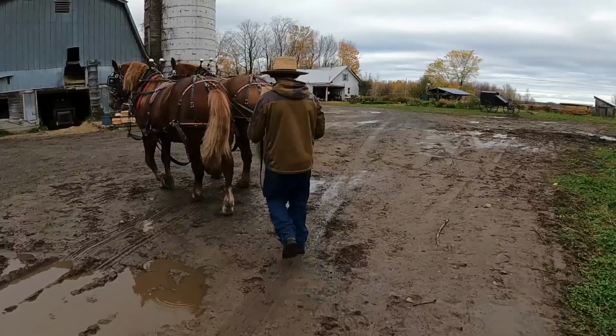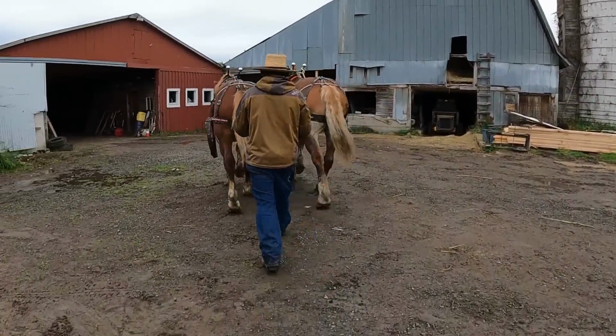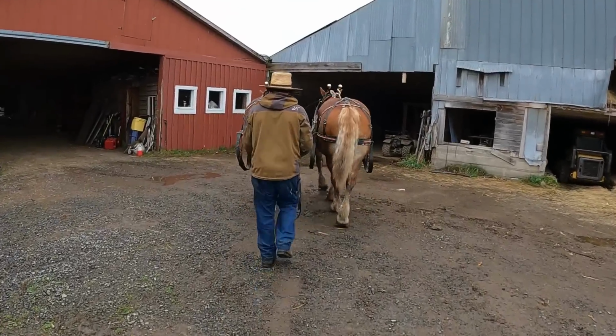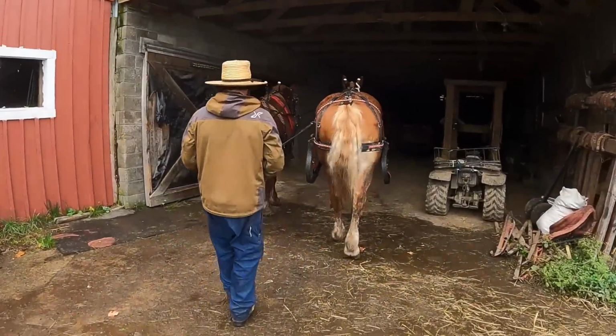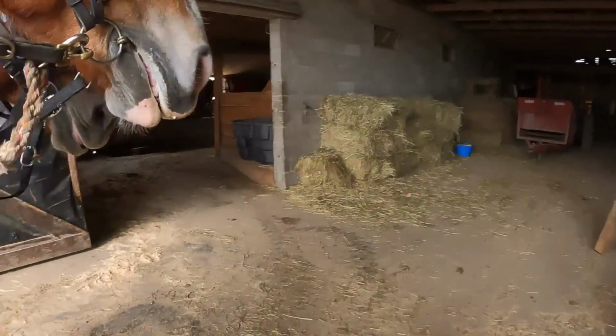So as you can see, I'm just walking behind William because I don't want to show his face because they don't like that, so I try hard not to do that. I wanted to show you a couple things that's going on here on the farm, actually with the cattle, as William puts the horses away for me. We'll go down here and he can take care of the horses.